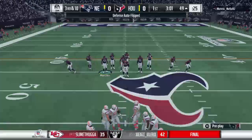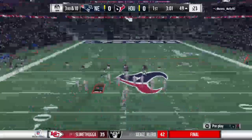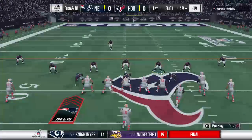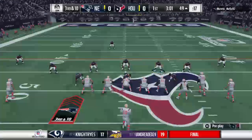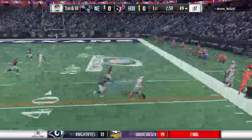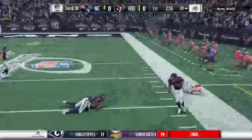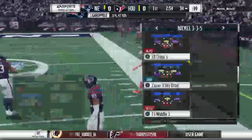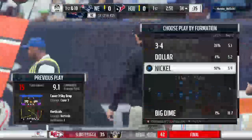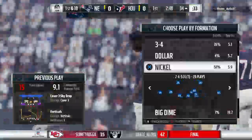And on 3rd down, a nickel formation here defensively. Working from the gun, Garoppolo. And he'll have his man. That's Edelman. And he gets it to the 34. Good enough for the first. The Patriot passing game is rolling. They've got another first down.